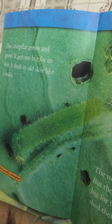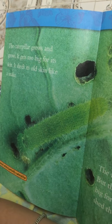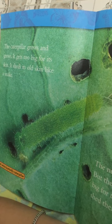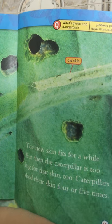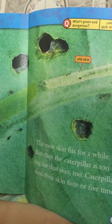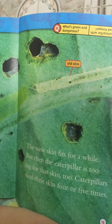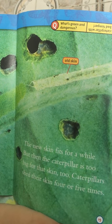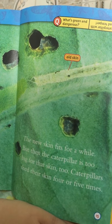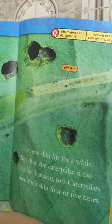The caterpillar grows and grows. It gets too big for its skin. It sheds its old skin like a snake. The new skin fits for a while, but then the caterpillar is too big for that skin too. Caterpillars shed their skin 4 or 5 times.